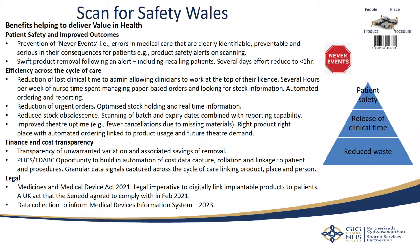We expect to see a reduction in urgent orders. If we've got the right stock in the right place, then we're optimizing our stock holding. Also, with the automatic capture of expiry dates, batch numbers, etc., scanning of the batch and expiry dates combined with reporting capability should see a reduction in stock obsolescence and waste. And we're also expecting to see some improved theatre uptime, fewer cancellations, because we've got the right product in the right place.